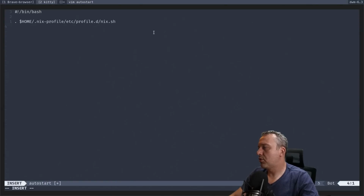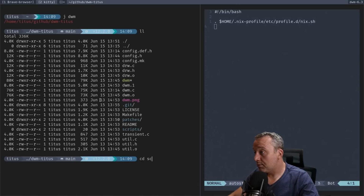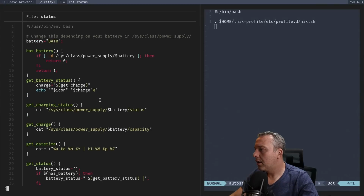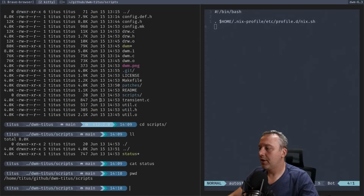So it's going to run the Nix profile, and then anything else we want to do, such as our scripts, which, did I save the scripts before I wiped them out on Nix? Ah, crap. I don't think I did. Did I? Well, let's jump to DWM. CD scripts. Maybe I put it in here. That would have been smart. Yeah. Look at me being all smart. Great. I didn't wipe it out, guys. Look at that. I'm learning slowly.